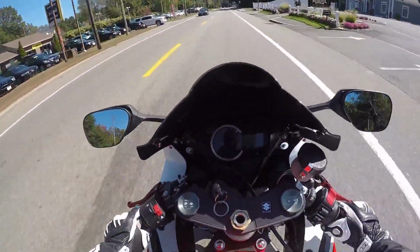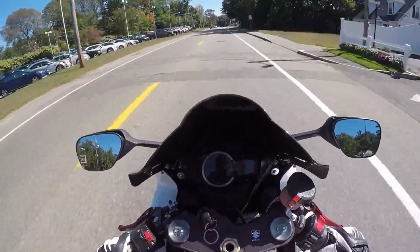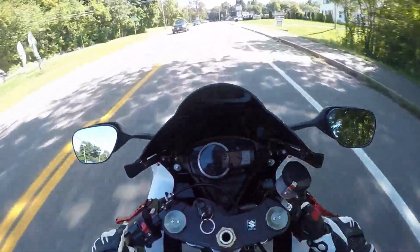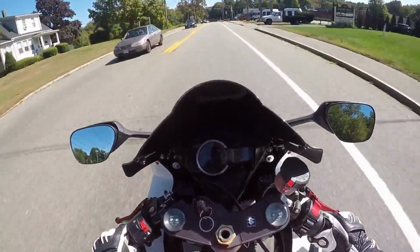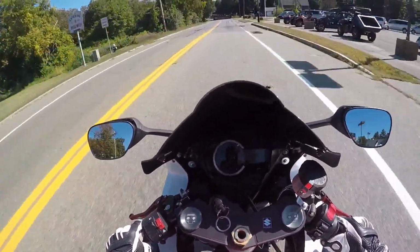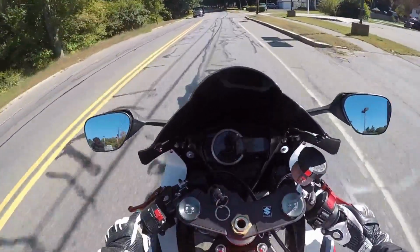So this is my first ride on a Suzuki. It's a 2013 GSX-R 600. It doesn't have any traction control or anything like that. It's pretty basic.